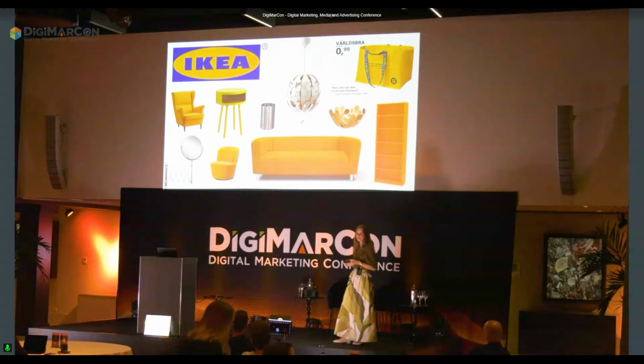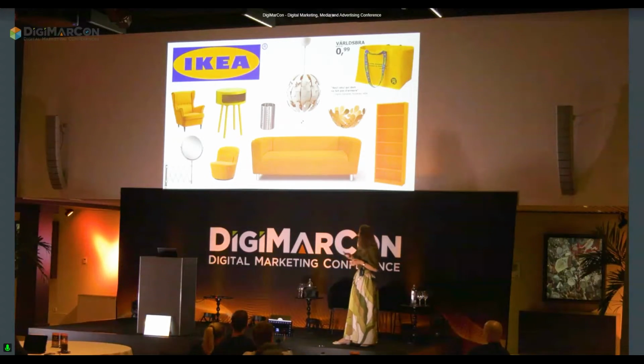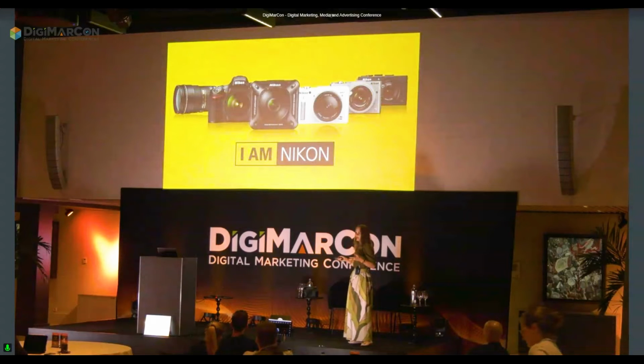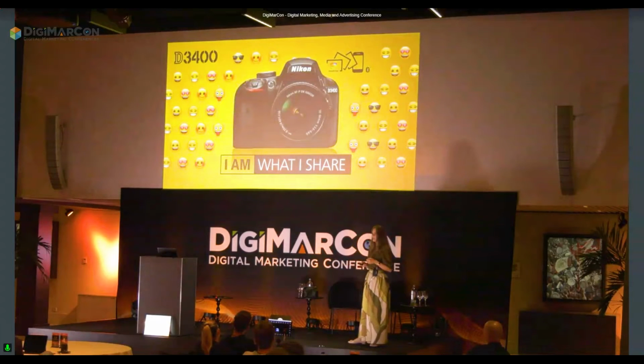IKEA. I think there are very few homes nowadays that don't have a single IKEA product. And then I moved on to Nikon. So really focusing on the images, on the visual side of things, and sharing images, which is what we do in digital marketing, isn't it?